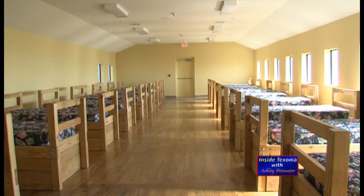Also, thanks to our community, after the women at Faith Refuge graduate from the recovery program, there's a scholarship fund set up for them, and that was established this year in 2012.